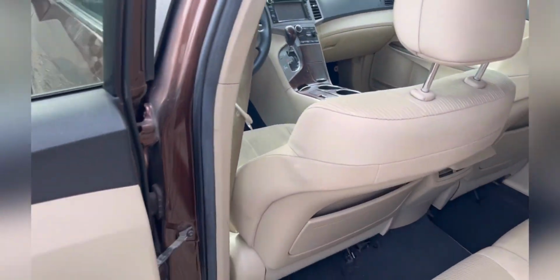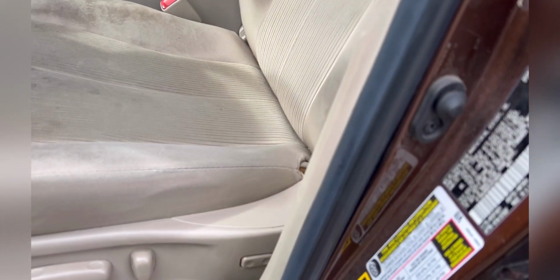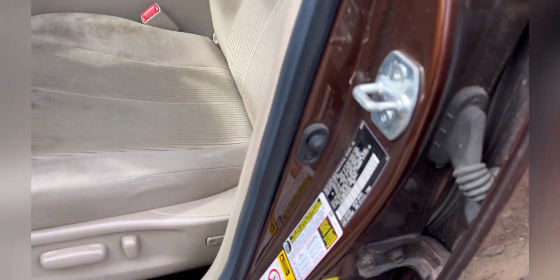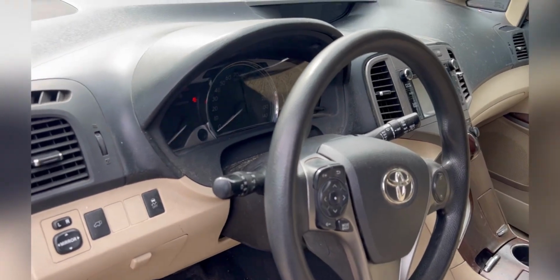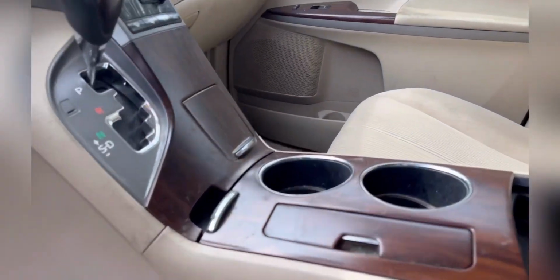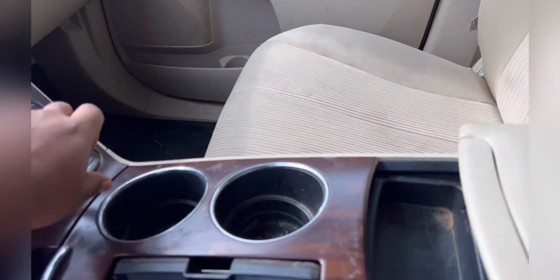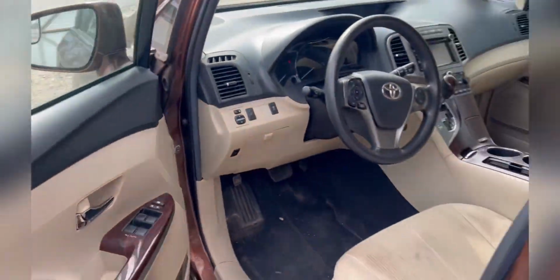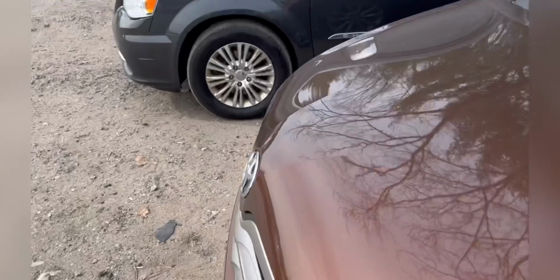What year is this? Let's check it out and see. This one is the 2014 Toyota Venza. Of course, as I said, you will need a hell of a cleaning in here. We have storage here, extra storage there. Another one right here. Let's pop the hood and see how she looks from the belly of the beast. I love this one, guys. I'm gonna inquire on this and see how much it's going for.